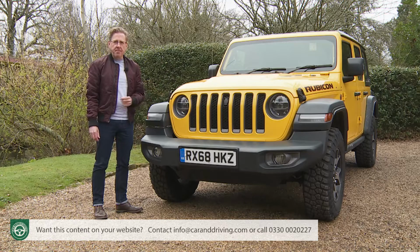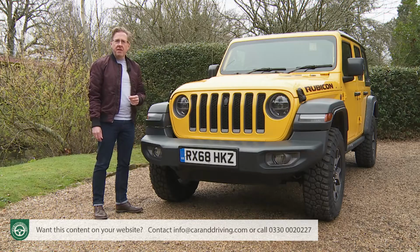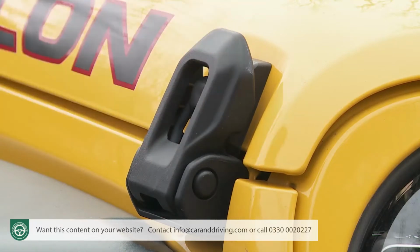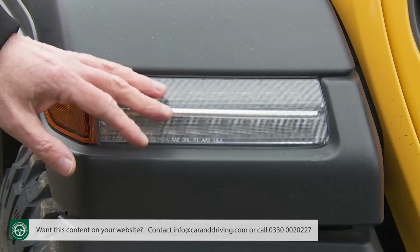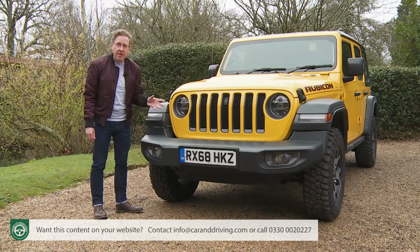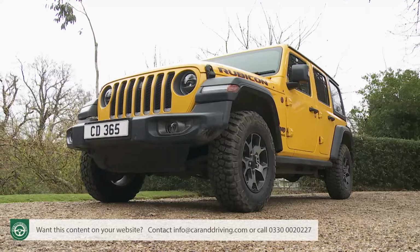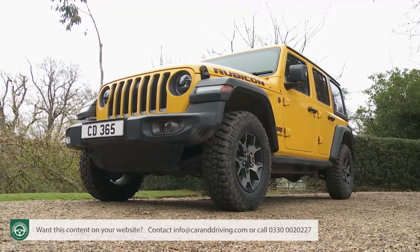The military-style bonnet that also reminds you of that era features twin vents and chunky exposed catches. Daytime running lights now sit on the front of the trapezoidal wheel flares. And, as before, fog lights are embedded deep into each corner of the chunky bumper.